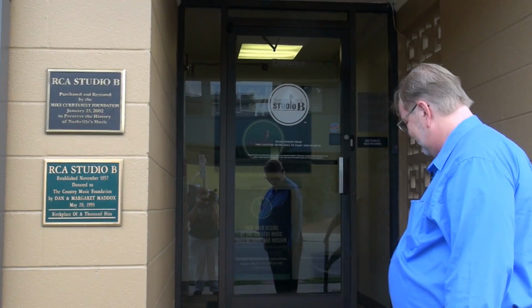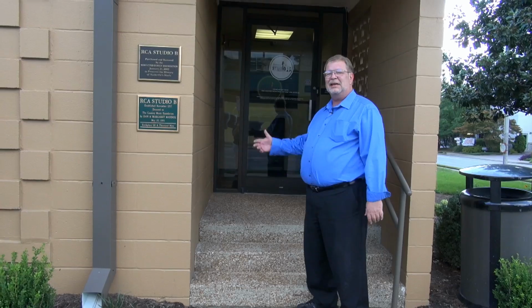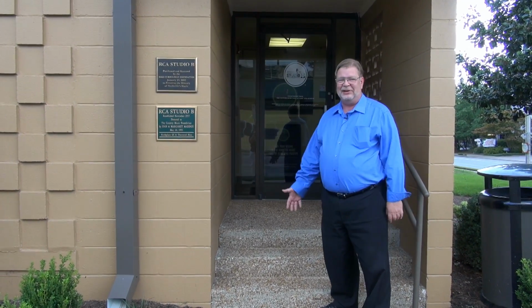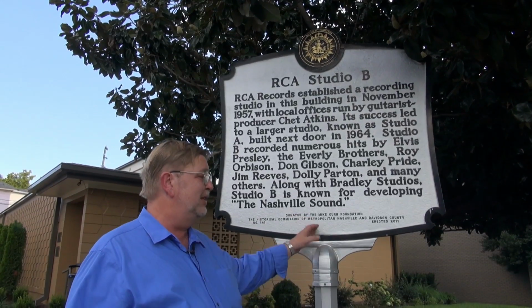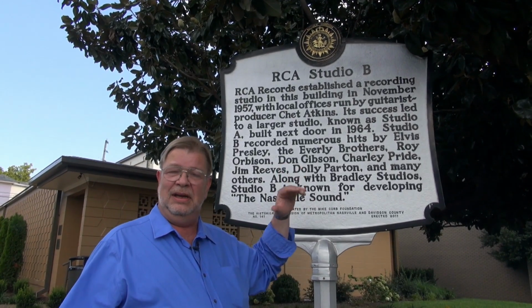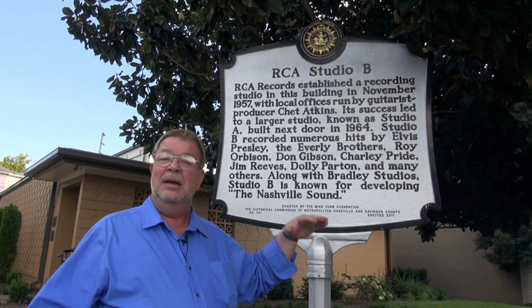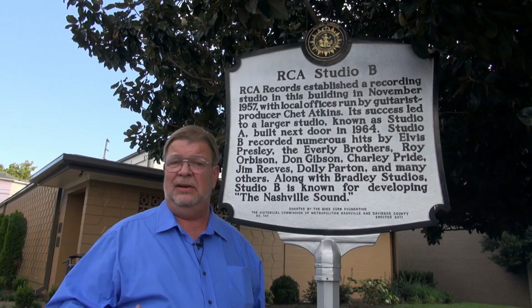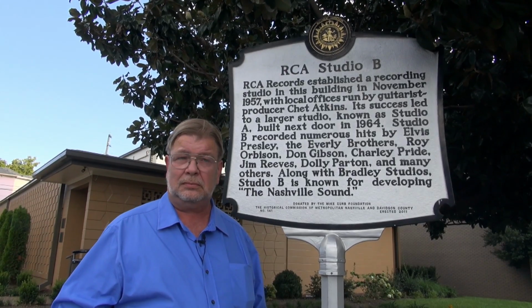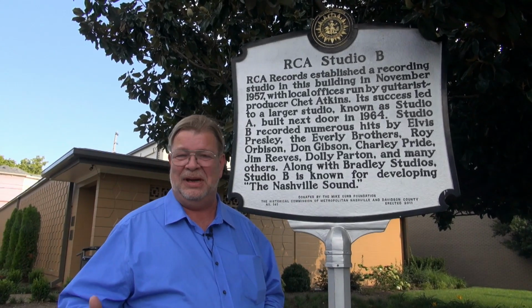Oh, that is kind of cool to think that these are the stairs that Elvis Presley walked up, that Johnny Cash walked up, that Dolly Parton walked up. These very same stairs. Yeah, that might make your hair stand on end just a little bit. In 2011, this plaque was erected here, telling you all about the history of it, or at least some of the history of it. The building of Studio A next door, and all those sorts of things. But in 2012, it was actually designated as a National Historic Landmark by the United States Park Service. So that tells you something about just what an important thing to the nation Studio B really is.